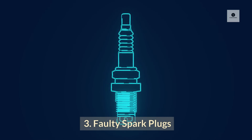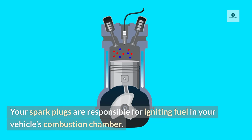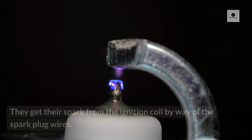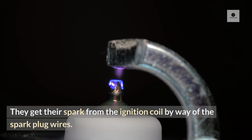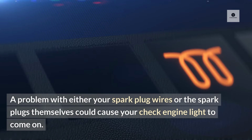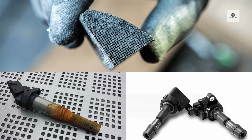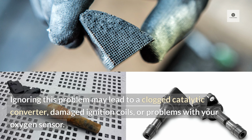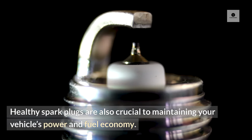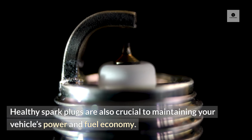3. Faulty spark plugs. Your spark plugs are responsible for igniting fuel in your vehicle's combustion chamber. They get their spark from the ignition coil by way of the spark plug wires. A problem with either your spark plug wires or the spark plugs themselves could cause your check engine light to come on. Ignoring this problem may lead to a clogged catalytic converter, damaged ignition coils, or problems with your oxygen sensor. Healthy spark plugs are also crucial to maintaining your vehicle's power and fuel economy.